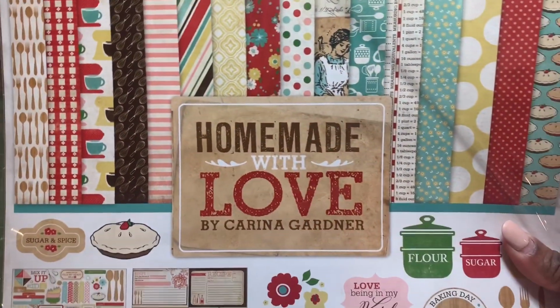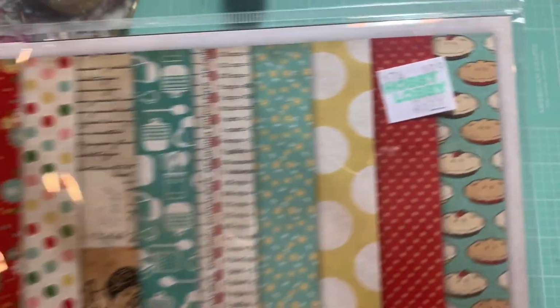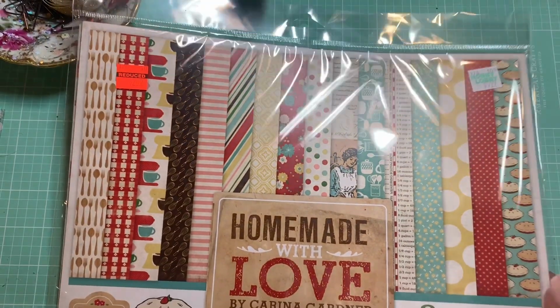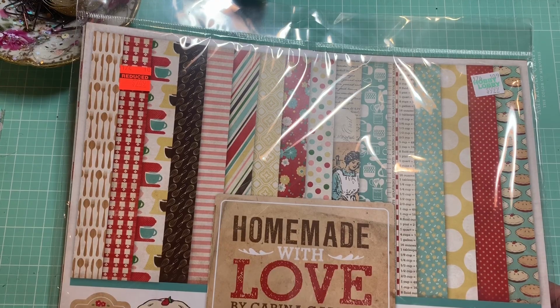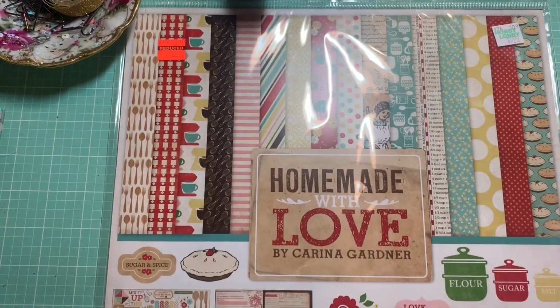So I picked up Homemade with Love, and this is by Karina Gardner. I believe Tuesday Morning is also carrying this at Hobby Lobby. It was regular $9.99, and it is on clearance, sorry, it's not focusing, for $2.49. And this has nine 12 by 12 double-sided textured papers and an element sheet. I mean, $9.99 was kind of high for this pack, but $2.49 is not bad at all. So I went on and picked that up.